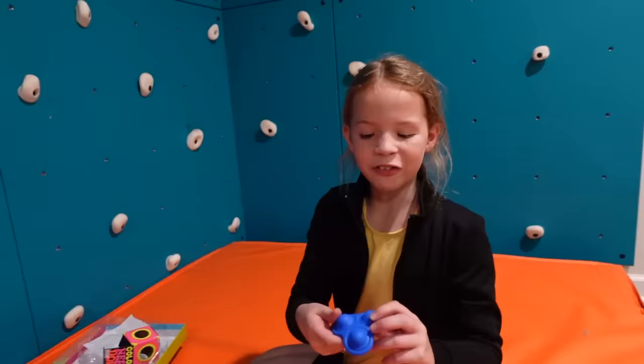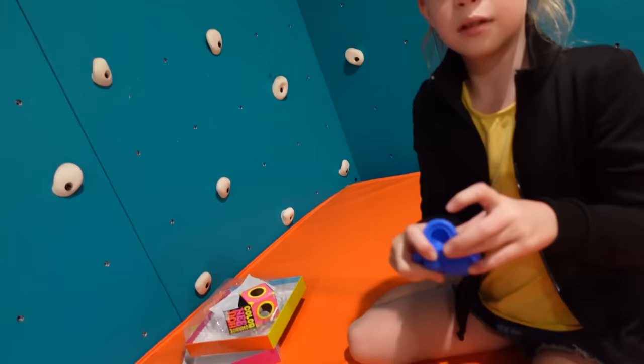Time to see what they chose. Now, they could have chosen any fidget. It didn't have to be in their color for the ones they actually wanted to take home. So I'm excited to see, out of all of those fidgets, which ones they chose. First, I got this. Ooh, I like those. What are those? This poppets? Simple dimples. Simple dimples, okay.